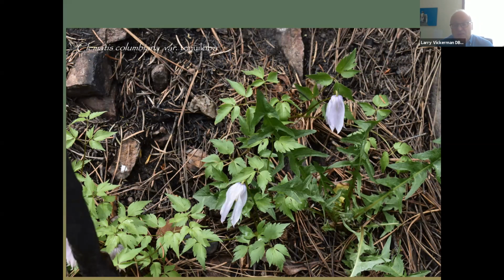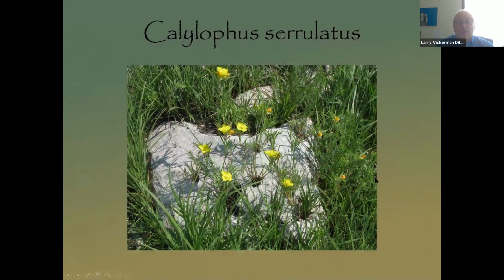The foliage is interesting, and I apologize for this giant dandelion growing in this photo, but this is another species that grows on rocky slopes and in open ponderosa pine forests. I think it deserves more cultivation, and I want to get this one definitely into cultivation at Chatfield Farms.